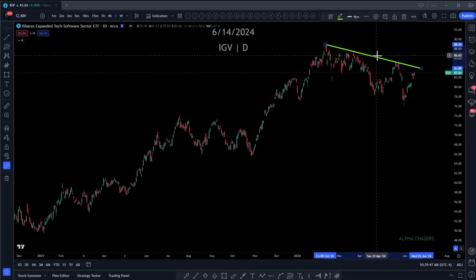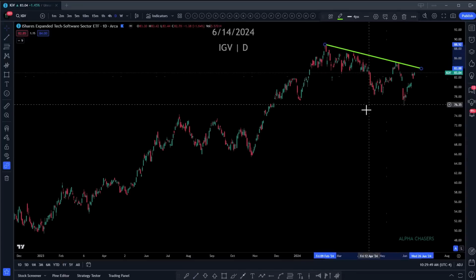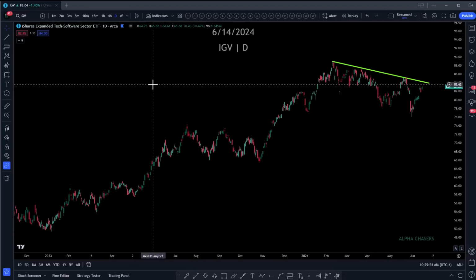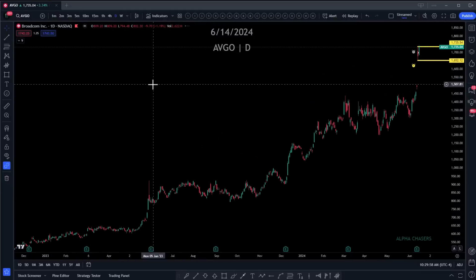But you have this kind of DTL here. We start making those higher highs. I think this could continue to push. Now, these kinds of names to me got really beaten down and got a bad rap. And then AVGO came out and saved the day.